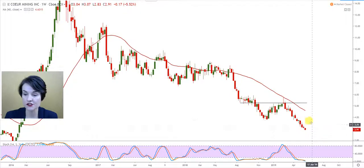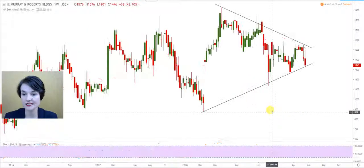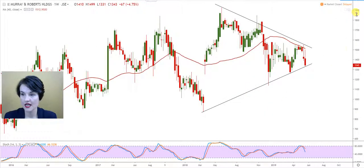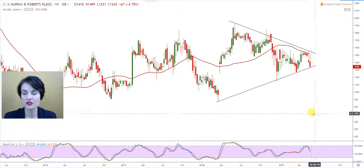If you did use a stop loss, then you would be out and you would wait for the right time to enter again. Murray & Roberts on our local exchange is a share that is currently stuck in a symmetrical triangle. And a symmetrical triangle highlights indecision. It tells us that investors are not sure what they want to do with the share.